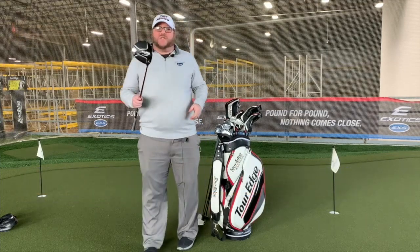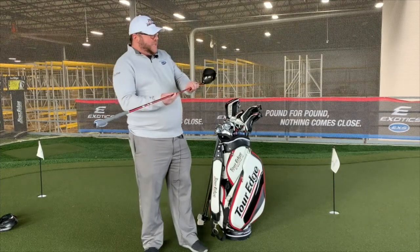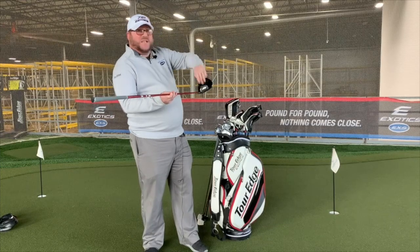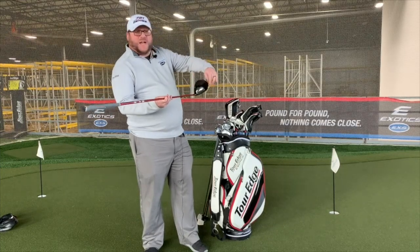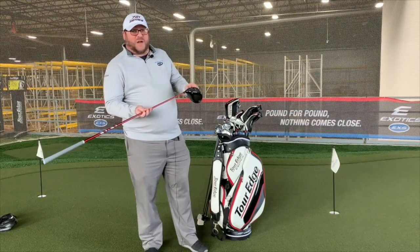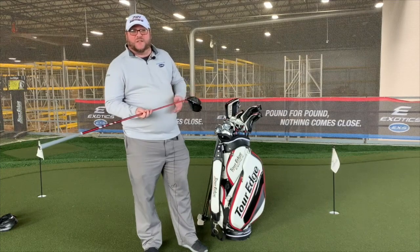This is next level Exotics. It's the most advanced driver we've ever produced. It features a brand new technology called Ridgeback, which is a brace for the face. It's carbon wings on the side and a titanium spine down the middle. This creates really awesome feel, one of the best feeling drivers you'll ever hit. It's also going to produce more ball speed on miss hits on the heel and toe.